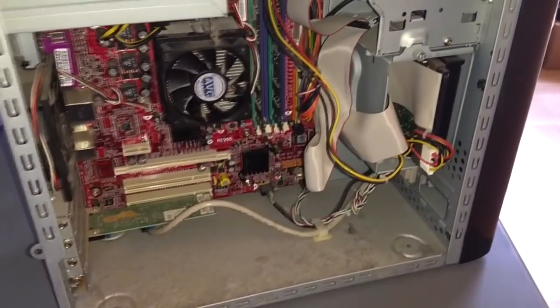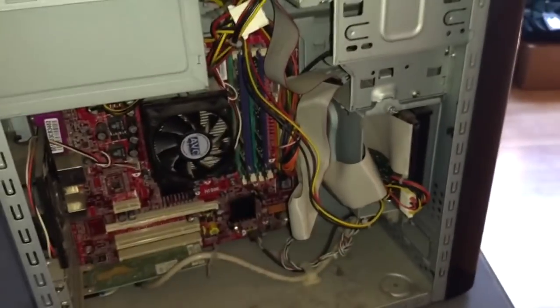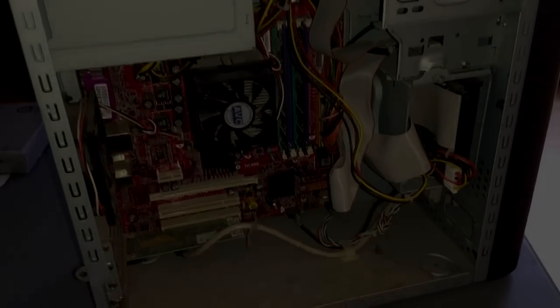Can I see any capacitors inside the power supply? I see a little one that looks okay. I see a bigger one that looks okay. What few capacitors I see look okay. We're going to find out. I'm going to hook this thing up, plug it in, and we'll see what we get for a $5 parts only computer. I'm pretty excited.